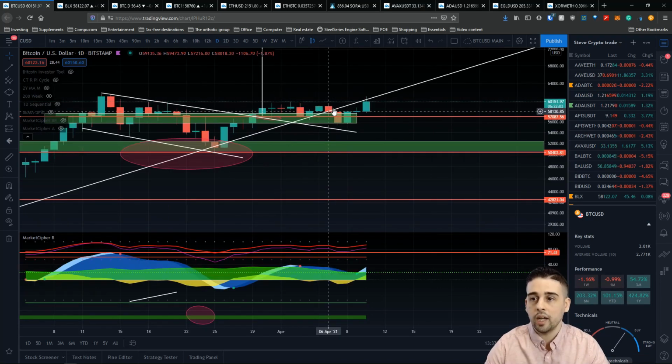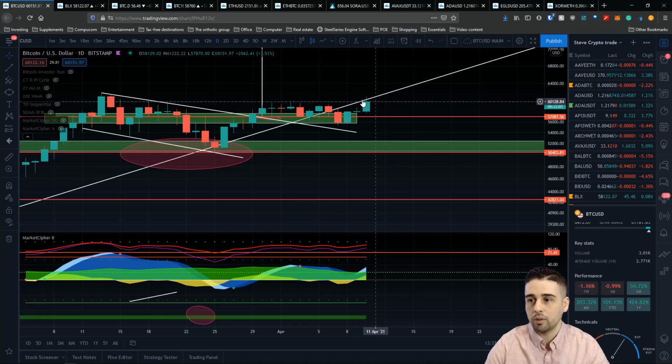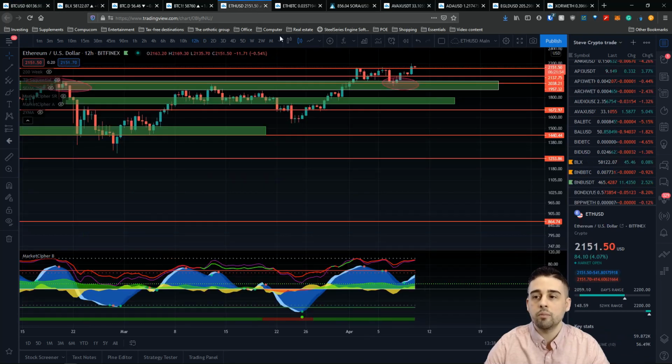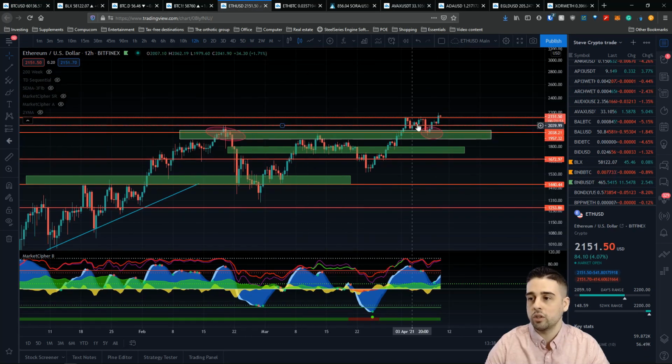On the daily, we are still testing the upper trend line here, but we did come up and retest our previous all-time high. But with Ethereum breaking out over its previous all-time high and using it as support, I do like this, and I do think that we are going to see continuation here. So I am remaining bullish on Ethereum and Bitcoin.